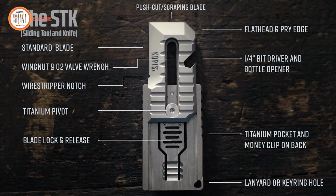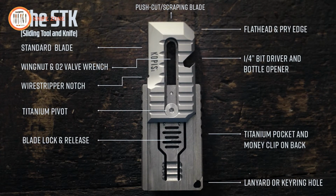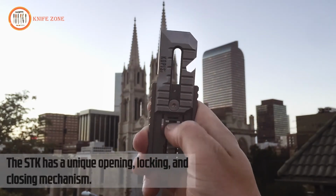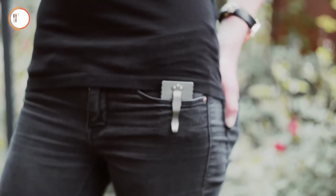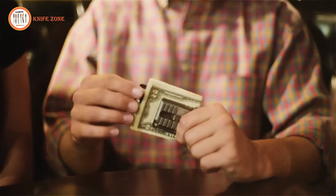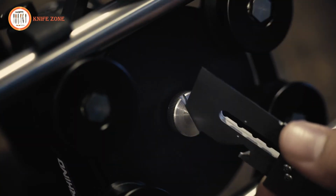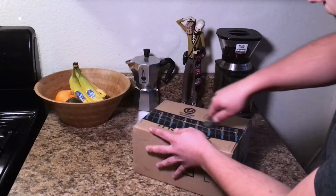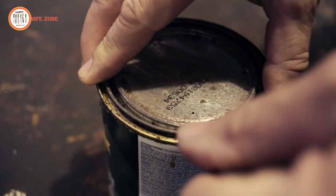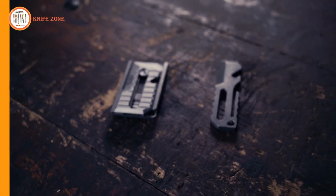Featuring a scraper blade, bottle opener, 1/4-inch bit driver, and a flathead pry edge, the STK handles a variety of tasks with ease. Weighing just 2.9 ounces, it fits perfectly in your pocket or gear. The built-in money clip secures cash and cards, while the wire stripper, wingnut/O2 wrench, and hand-sharpened cutting edges ensure you're always prepared. Whether for utility or survival, the STK is a perfect complement to your gear.